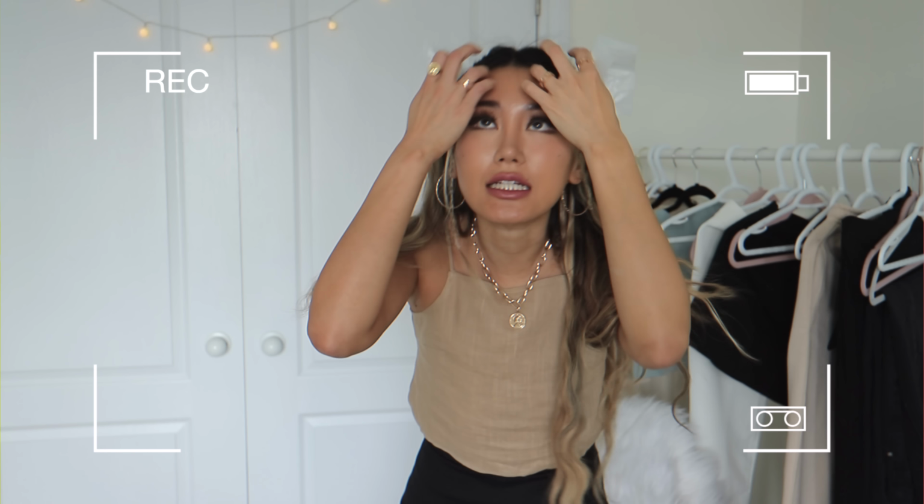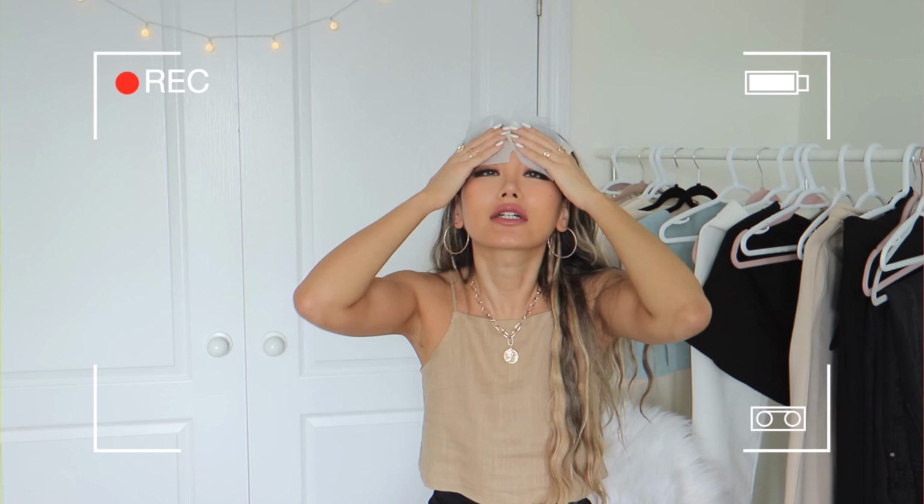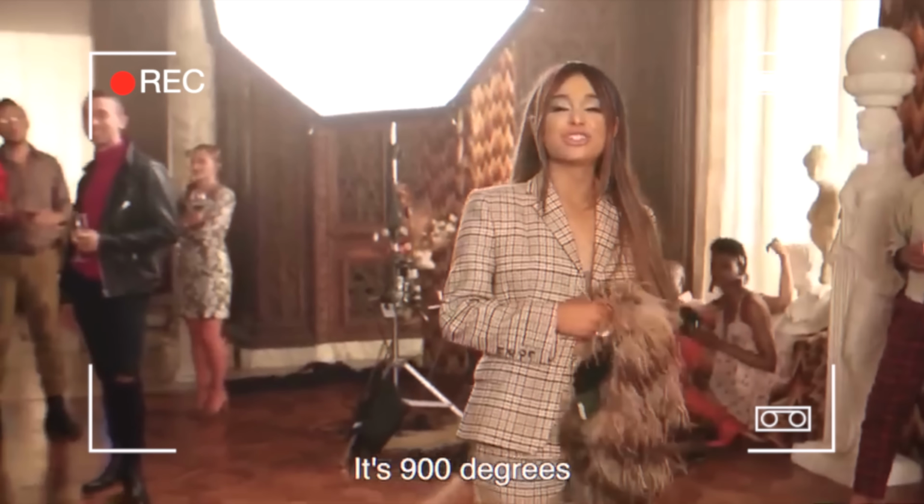Ooh, not even kidding, it's like a bajillion degrees in my room. Here we go. We also got oily skin. You can fry an egg on my face. Okay, much better, much better.